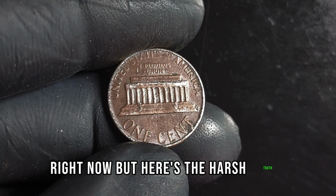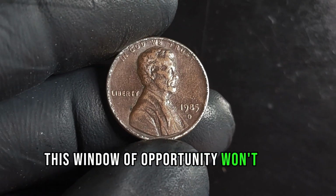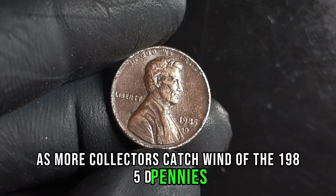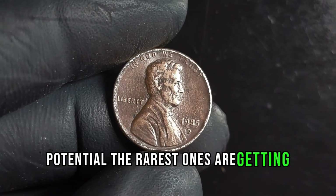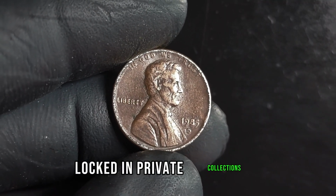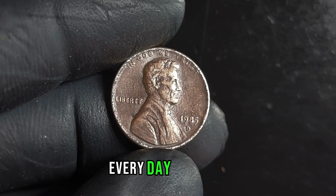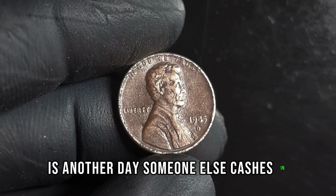But here's the harsh truth. This window of opportunity won't last forever. As more collectors catch wind of the 1985 D-penny's potential, the rarest ones are getting snapped up, locked in private collections, and likely never to be seen again in our lifetime. Every day you wait is another day someone else cashes in.